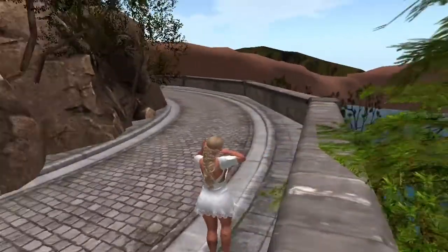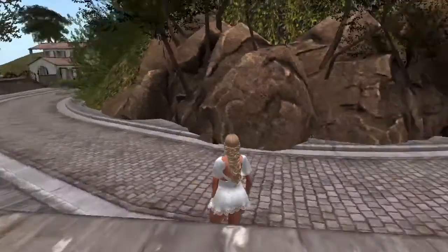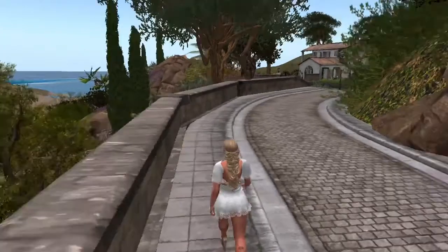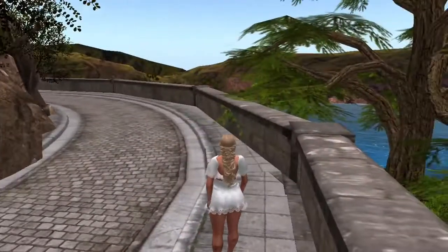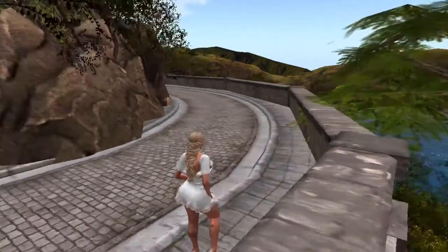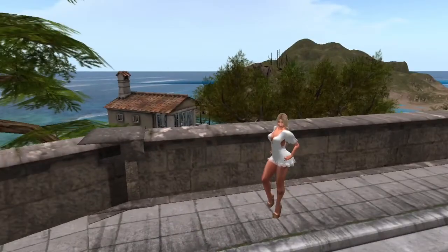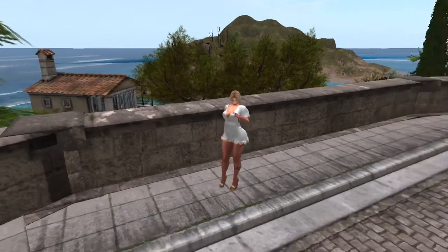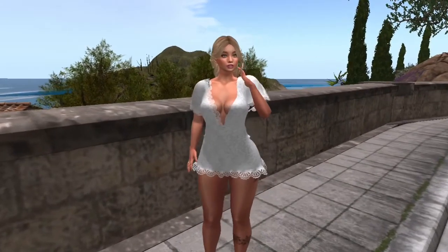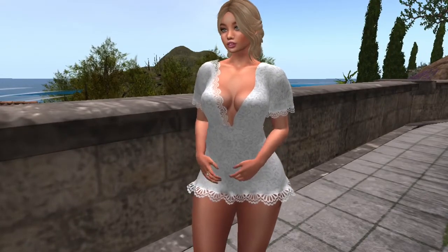Here where it's nice and quiet, you can just keep traveling up this road, I'm sure it just keeps going and going. But like I said, this is Soul to Soul Mediterranean. Soul to Soul has other scenic sims on the grid as well, but this one here is the favorite that I have found in Second Life.